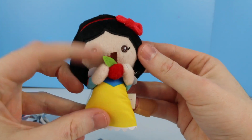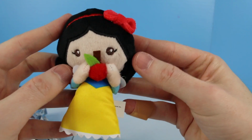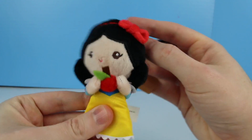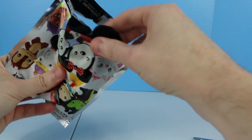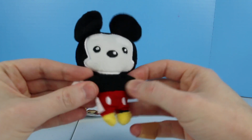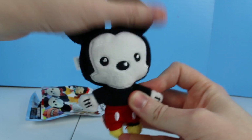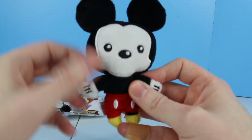Look, this one actually looks like she's eating the apple. It's like up in her face. Look, well, it was. See, she's like, oh, apple. Ew, poison. Oh, bleh. All right, let's get the next one open and, whoop, oh, Mickey Mouse. Yay. It's so funny how they're so flat, but look how big and floofy his ears are. Oh, they're so soft too.